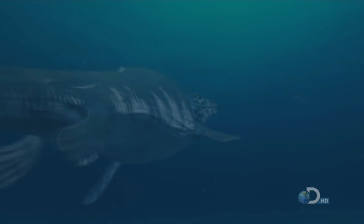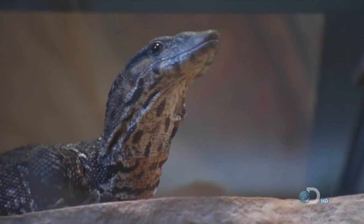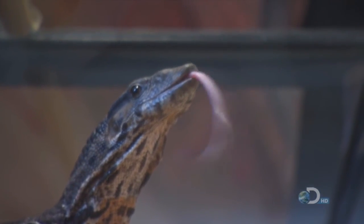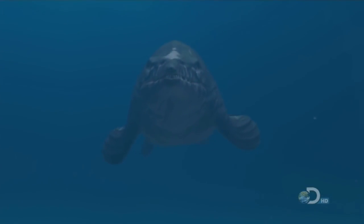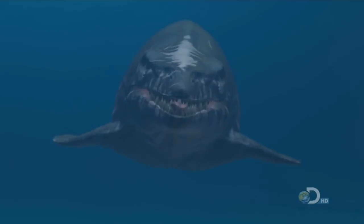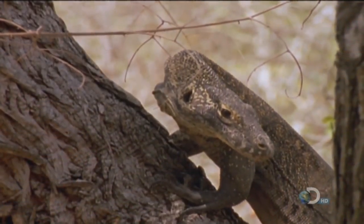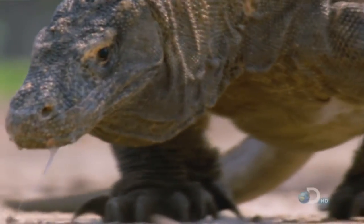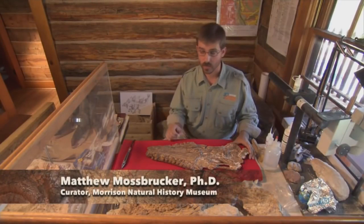Even though sound can lead them to the prey, it's difficult to detect a target if it's in murky water. Here, Mosasaur would have the advantage by using the keen sense of smell inherited from its land-based ancestors. A mosasaur like this would have had a tongue that would have functioned exactly like a monitor lizard's tongue. The reason why the tongue is forked is so that the animal can smell in two different directions at the same time. This is smelling in stereo.